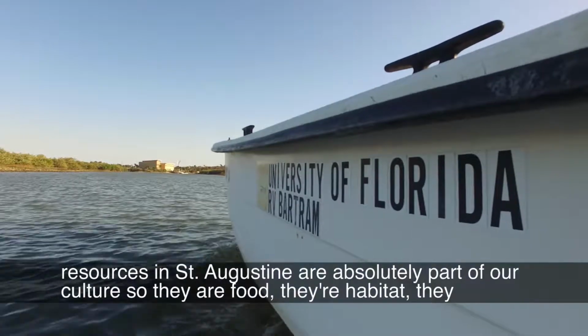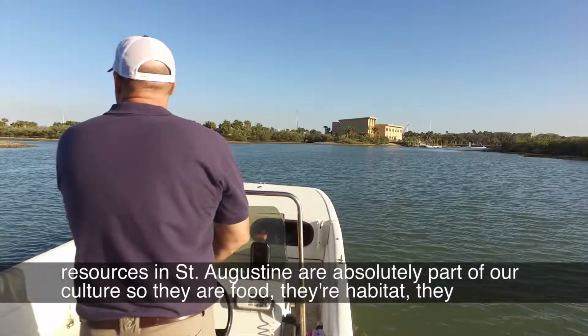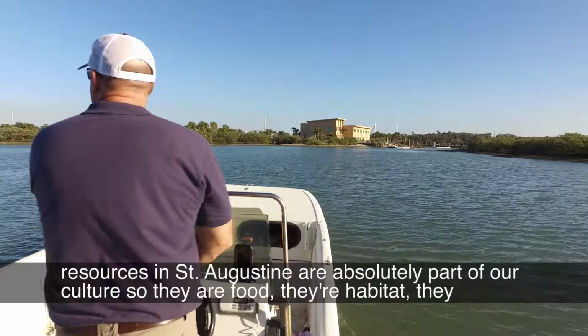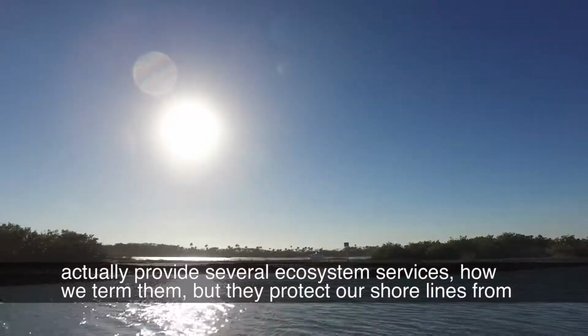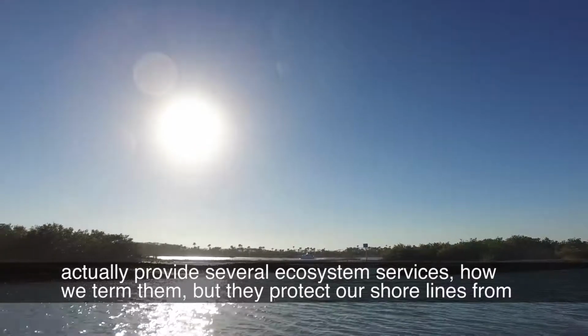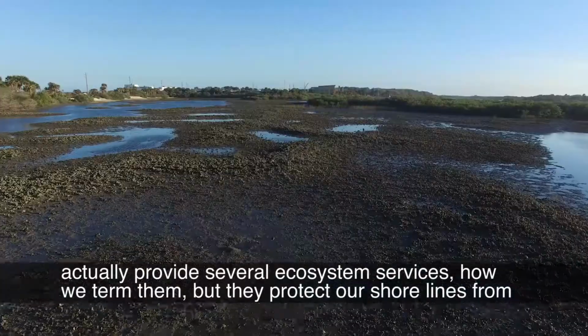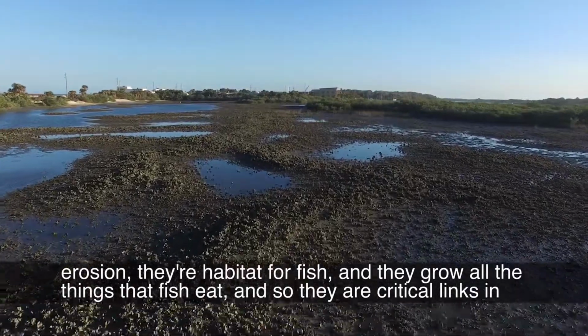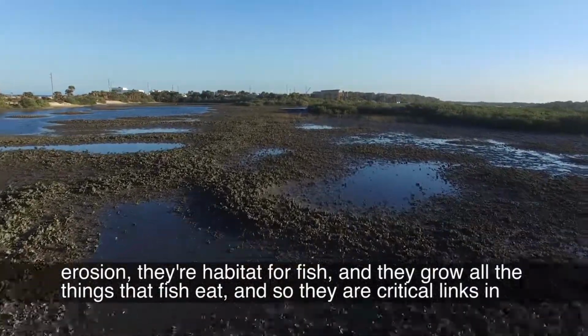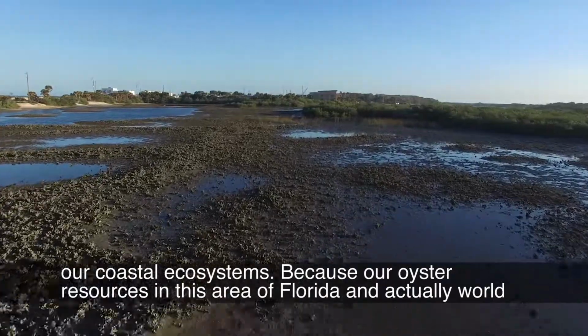Well, so our oyster resources in St. Augustine are absolutely part of our culture. So, their food, their habitat, they actually provide several ecosystem services, how we term them, but they protect our shorelines from erosion, they're habitat for fish, and they grow all the things that fish eat. And so they are critical links in our coastal ecosystems.